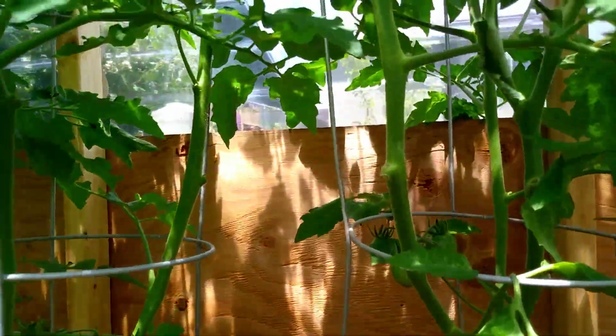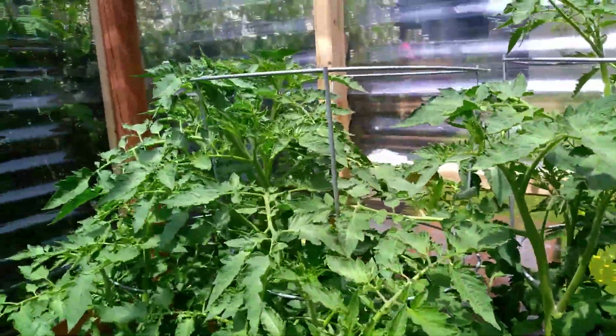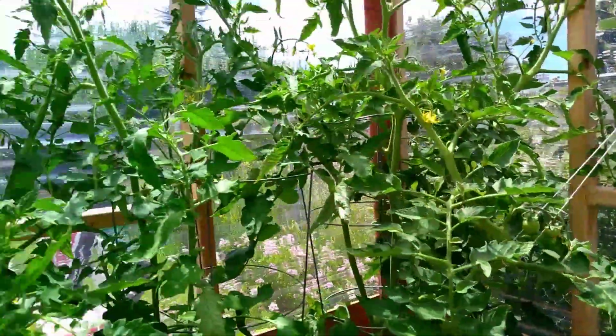Yep, lots of fun. So the greenhouse is doing great. It's really hot in here right now.